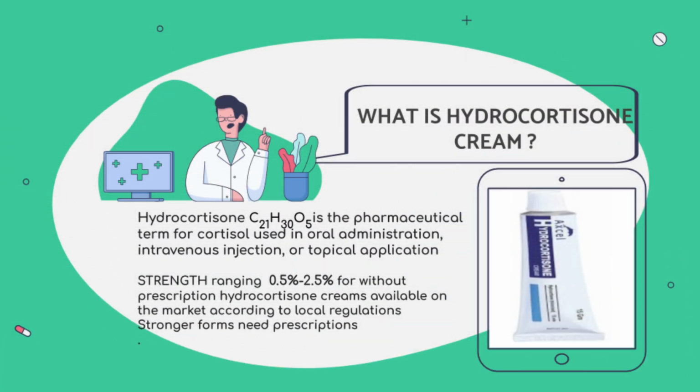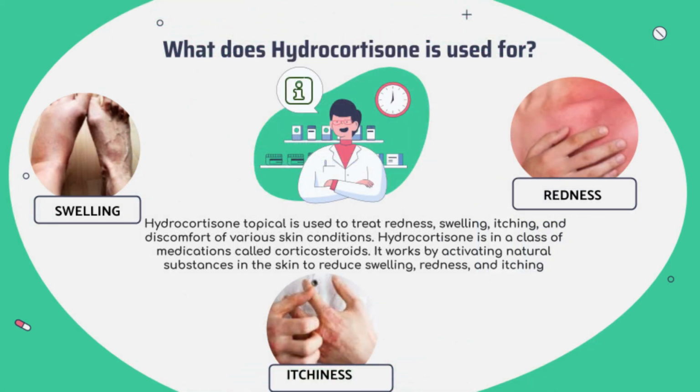Firstly, what is hydrocortisone cream? So, hydrocortisone is a pharmaceutical term for cortisol used in oral administration, intravenous injection or topical application, but I will be specifying to hydrocortisone topical. Next, what is hydrocortisone used for? So, mostly hydrocortisone topical is used to treat redness, swelling, itching and discomfort of various skin conditions. Well, maybe caused by allergies or any other diseases.